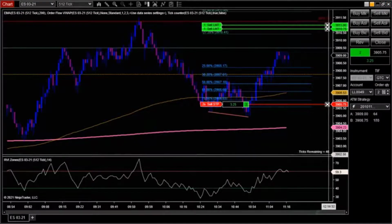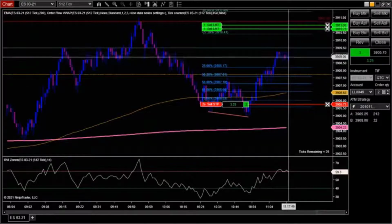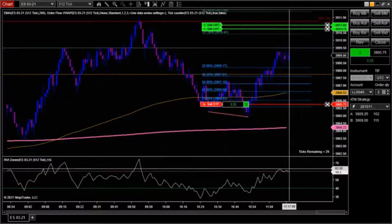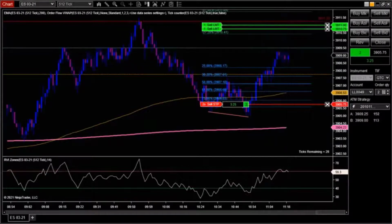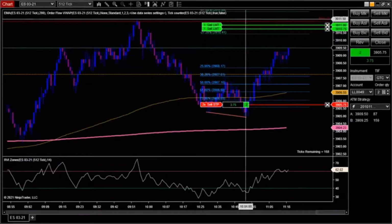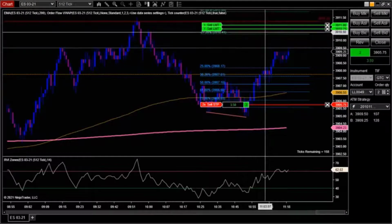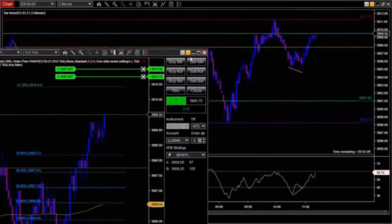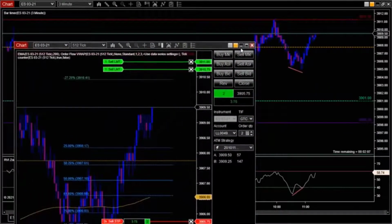Ideally, we have 46 contracts left on this bar. We'd like to see this push up a bit, and that would then bring this RVI up, and we would not have a reversal pattern. And really, I just need to get one more point in a push here to get out of the trade with 5 points. The 3 minute, yeah, 3 minutes looking good.